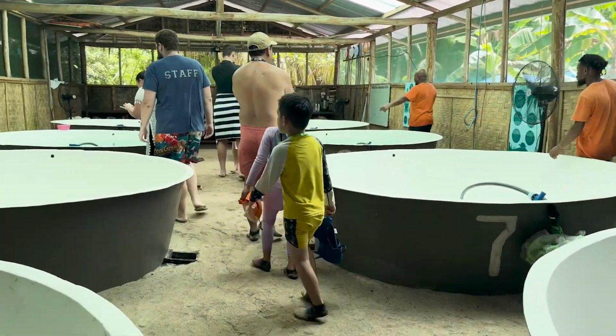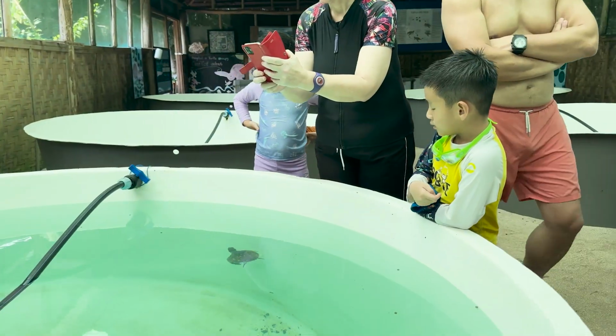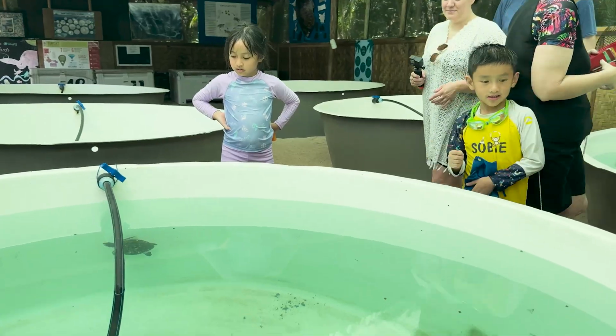And those are our green turtles there. So you can sprinkle this out. This is a fish pellet from Australia.